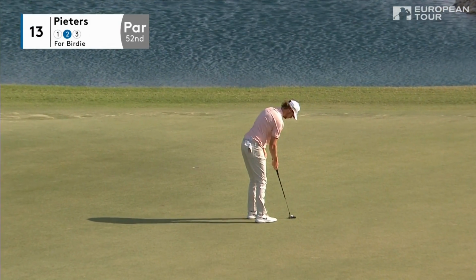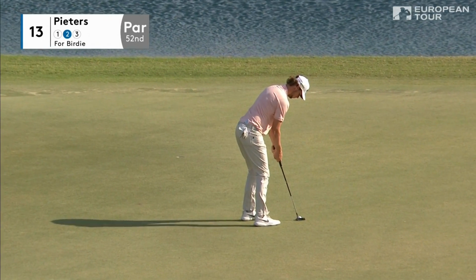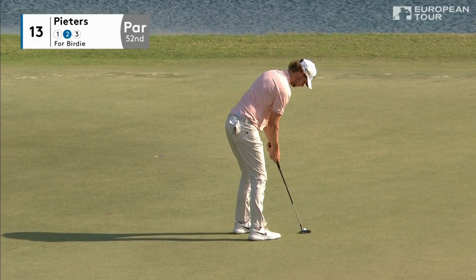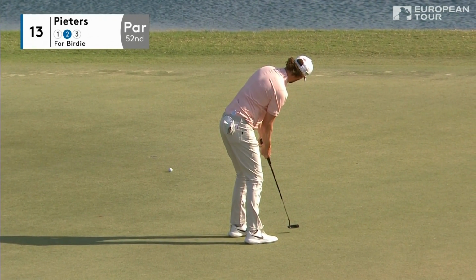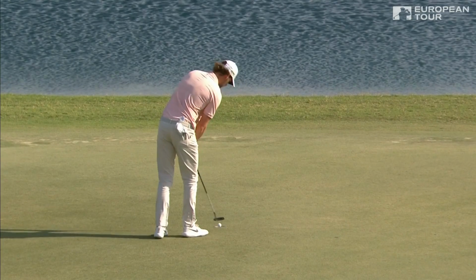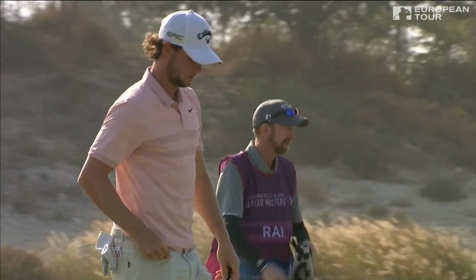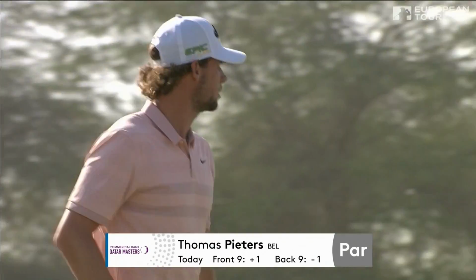Well, a fairly tough putt to read this one. It almost looks like it's a double break. You've got to think with the wind and the slope, it's got to be left to right at the end. Well, just a par, but it is a tough hole out of the way for Pieters.